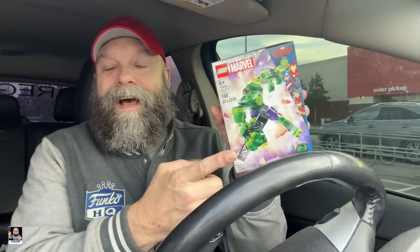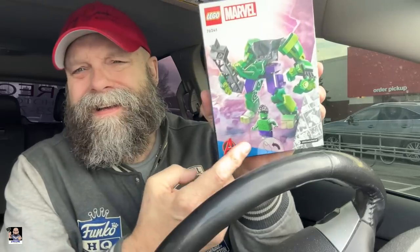Let me know if you saw anything. Cause like I said, I saw some stuff. I actually picked some stuff up. First thing right here, I picked up the Hulk mech armor. Thanos rocket, they look cool, but I'm sorry. The Hulk mech totally outdoes the other two. This is really, really cool. I love these little mech sets. But yeah, I mean, come on, look. It's the Hulk. I mean, right?